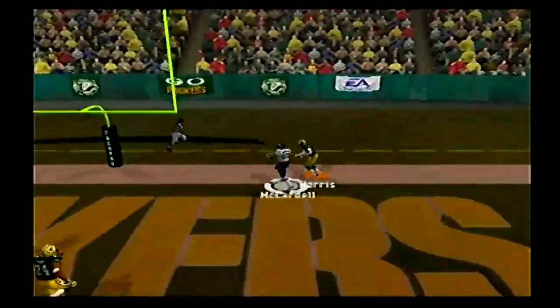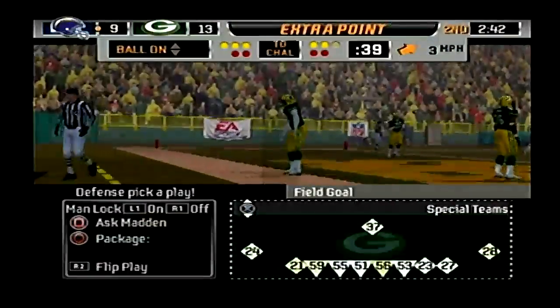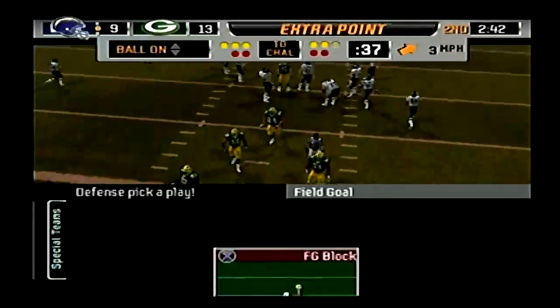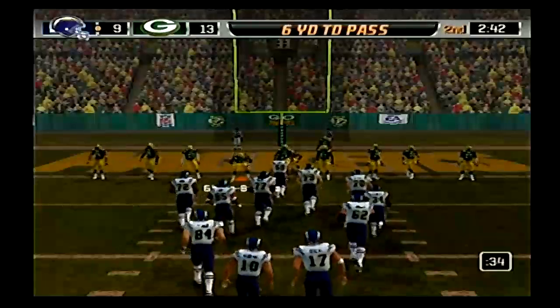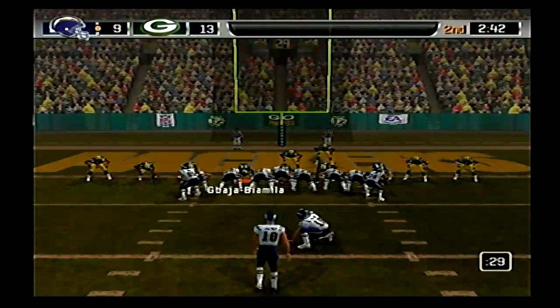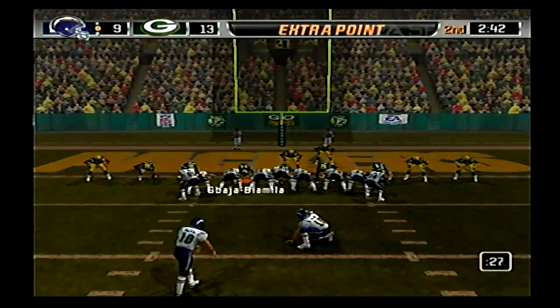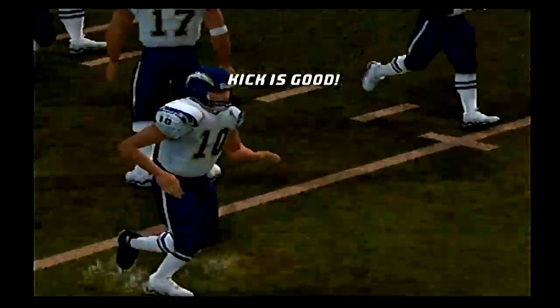Look to the end zone. Great catch for the touchdown. Yeah, he's a veteran receiver. He knows how to get open in the end zone. Caving comes in to attempt the point after. The kick is up. The extra point attempt is good.